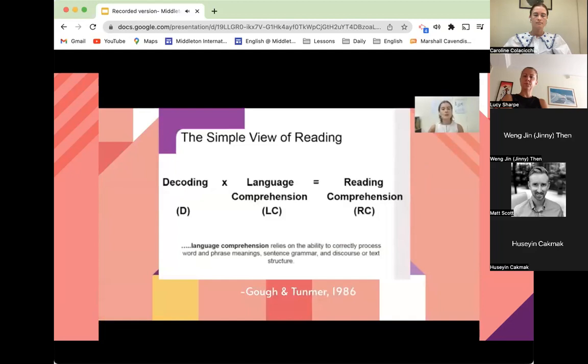So Gough and Tunmer came up with the simple view of reading that summarizes how the different parts of reading instruction can come together to result in a successful child who can read and comprehend what they're reading. So the decoding is the phonics skills, being able to decode and break down the words to read a sentence. And then the language comprehension is understanding the meaning of what they're reading. And if a child or a person can bring those two skills together, then they will be able to successfully understand and comprehend what they're reading. So that's our aim.